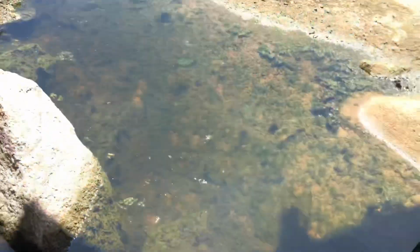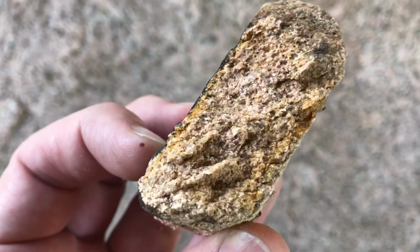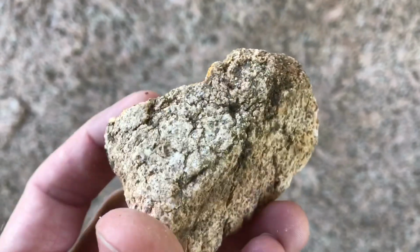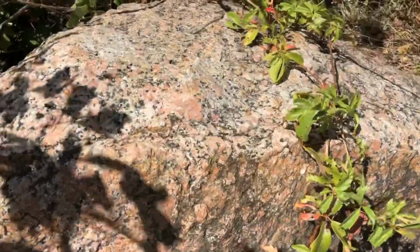This is cool. This is a big giant rock. Some fishies. That's just dirt. I broke it open to see what the inside looks like. This is in the sunlight, so you can see the sparkles.